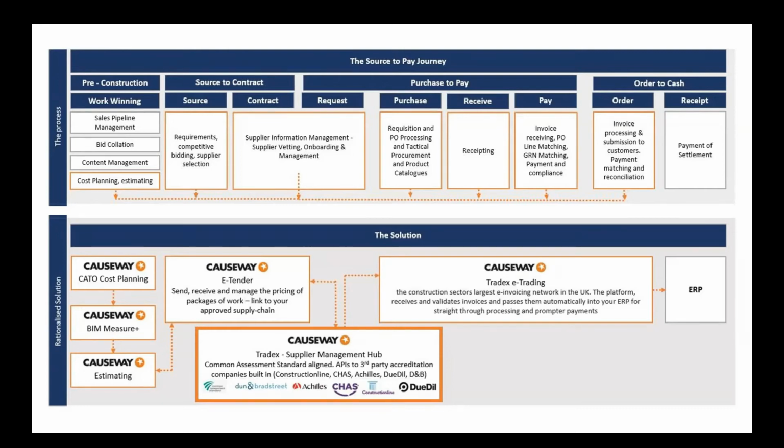So then we looked at their supplier management system. This was managed via a bespoke in-house system. And as with anything that's bespoke, it comes with a need and development costs to keep it up to date with ever-changing legislation, especially within the pre-qualification of construction suppliers, as we know that it's always changing.